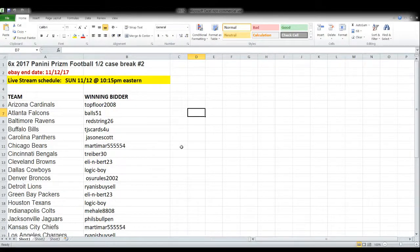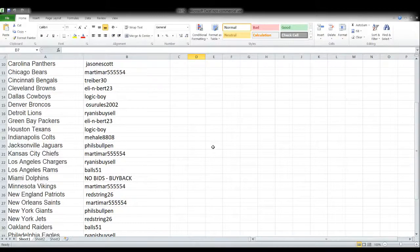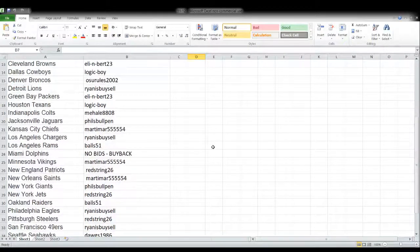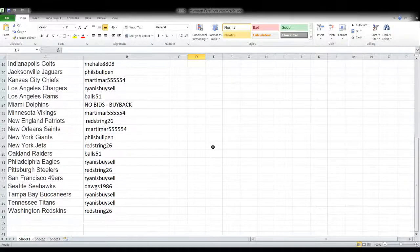Team names are on the left, winning bidders across from it on the right-hand side. We'll scroll down through here, give everybody a chance to refresh your memory as to what team you have. Then we'll get started tearing into these boxes to see what we can come up with. Hopefully we're going to hit some good stuff tonight.